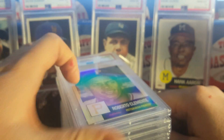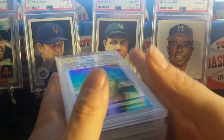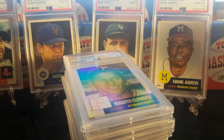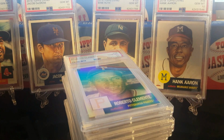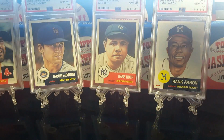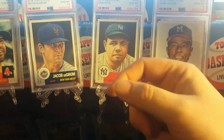All right, man. I don't want to jinx it, but how many of these did I submit? I'm going to look. I stopped looking because it stopped being apparent. They were all mixed up anyway. I've got 17 Roberto Clemente submitted. Pretty sure there's not 17 here. 14, 15. So I got a couple more floating around out there. God forbid they put them all together. So we'll see how that goes.